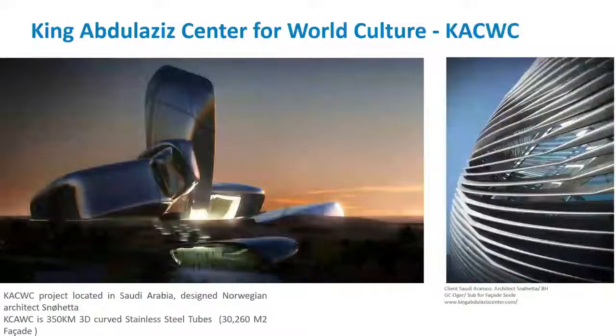Okay, I will move to the next project. This is the King Abdulaziz Center for World Culture in KSA, and the design was done by the Norwegian architect Snøhetta, who is very known for his crazy geometry. Basically, the facade is a tube facade. It's a stainless steel tube facade with 350 kilometers of tubes, and as you can see where there is an opening, a window, these tubes modify their shape.